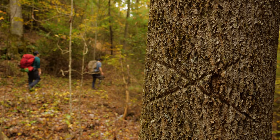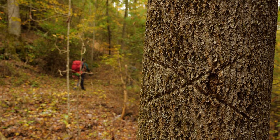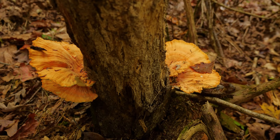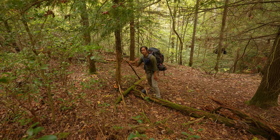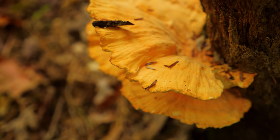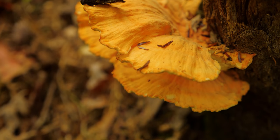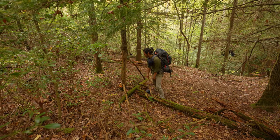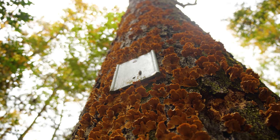And along the way, Ryan spotted yet another chicken of the woods. Looks alright, it's a bit old, but not too bad. Wow, our second chicken of the woods this hike. That's kind of crazy. It's rare? I mean, it's not the most common thing. It's always exciting when you find it. There was also a tree covered in crowded parchment fungus.